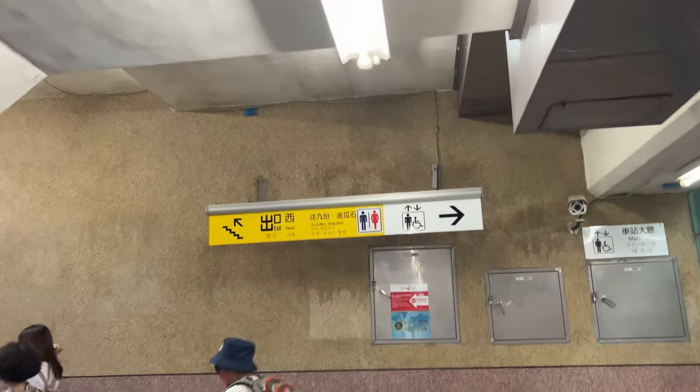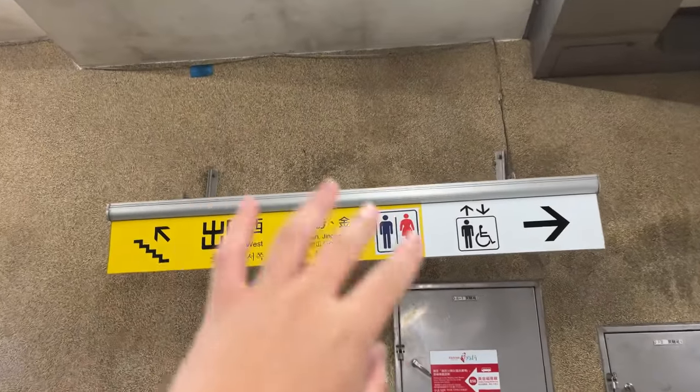But if you're going to Shifen first in your itinerary, you can actually take a train directly from this station. If you're confused as to where to go, you can actually look at the signs here. So this one says going to Jiufen, so this way.